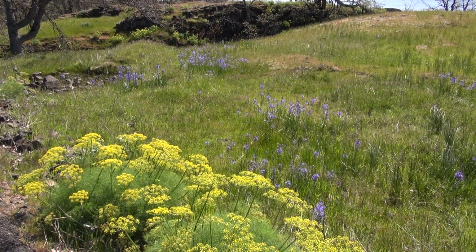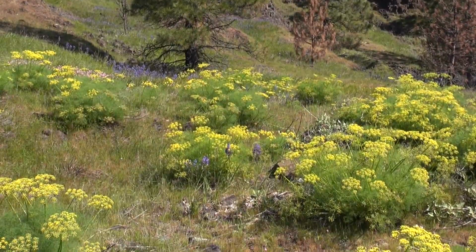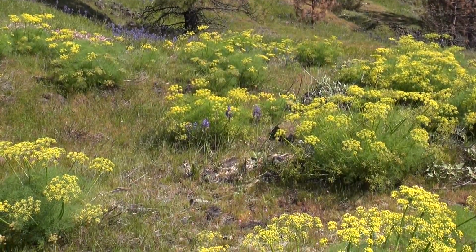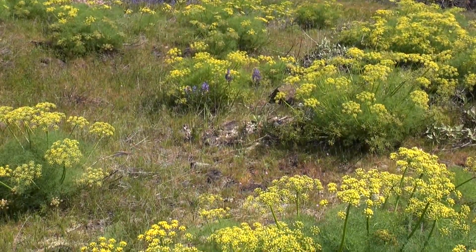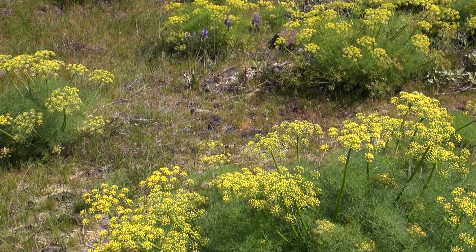Shallow soil is their special habitat, and normally, as I say, you'd find them on the balds of hills and things like that, but at Catherine Creek, they're all over, and in spring, it's like a tapestry or a carpet of beautifully interwoven color.